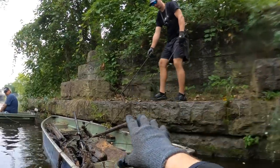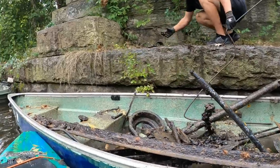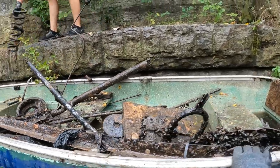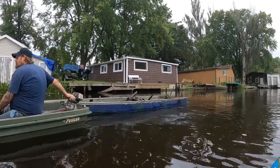All right, Danny's loading the last of the stuff in the boat. Look at how much stuff this is. This is incredible. This thing is loaded. Holy cow, we found all this today. This is at least 300-400 pounds. All right, we got everything loaded up. Got all the metal in the back of the boat. We're all heading back to the shore.